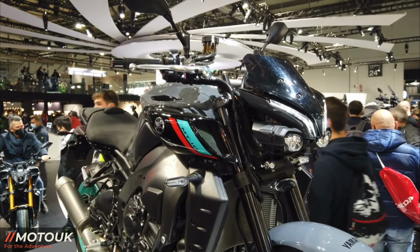And also I noticed on the SP version, on the front mudguard, they've taken some of the blue striping off and just put Yamaha on the front of it. So again, they've left a couple of decals off that I think look nice on the original.